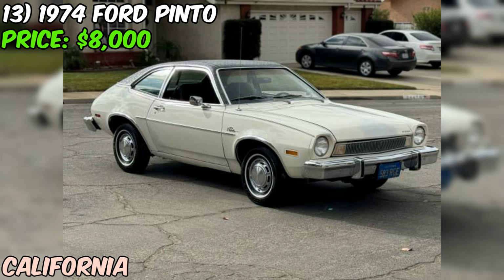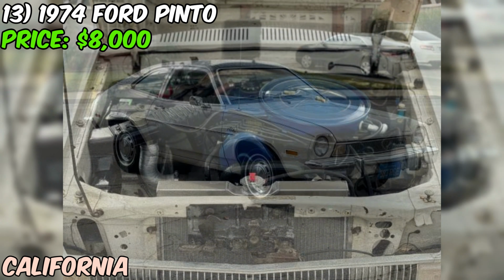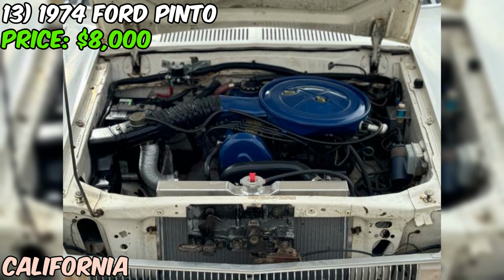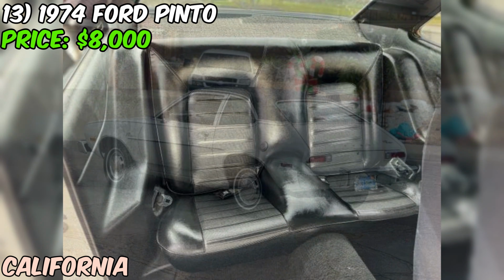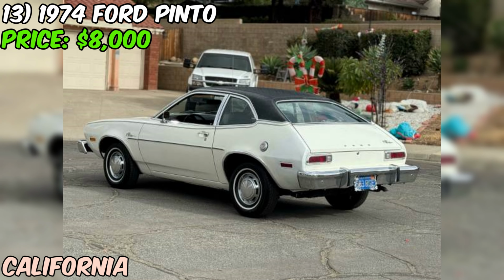cruising around in style. Of course, as with any used car purchase, I always recommend getting a thorough inspection before handing over any money. But based on the seller's description and the photos provided, this Pinto looks like the real deal. So if you're in the market for a classic car that's sure to turn heads and start conversations wherever you go, this 1974 Ford Pinto might just be the one for you.